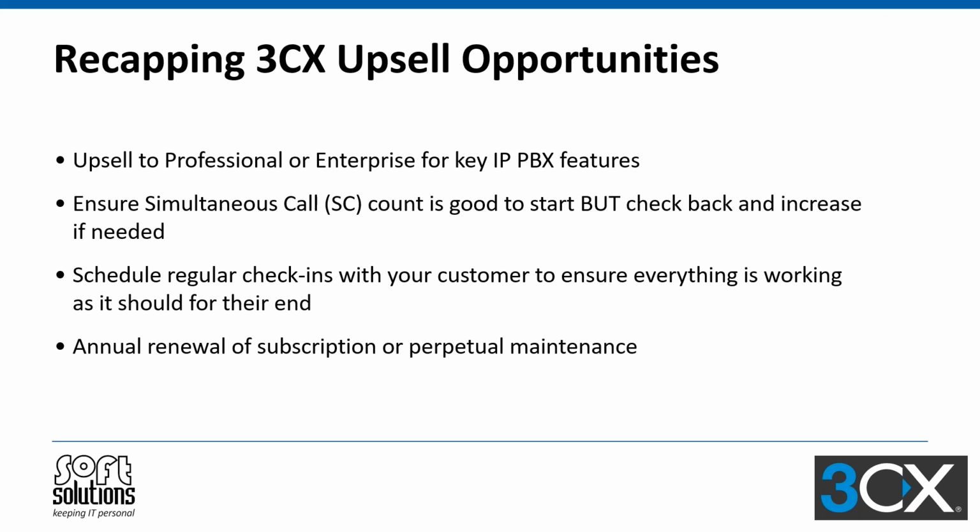The simultaneous call count, as we all know, is for internal and external calling, and you start off with the count being good, but you need to check back in with your customers and see if an increase is required. Obviously, with the sudden change to working remotely and COVID-19, we've seen a large number of customers that have never exceeded their simultaneous call count suddenly exceed it, and not just in medical centres. Medical centres were a little bit of a given with this happening, but we've seen it across a huge number of businesses. So it's always a good opportunity to check back in with your customer, see how they're going, and see if there are any opportunities for you to increase that simultaneous call count.